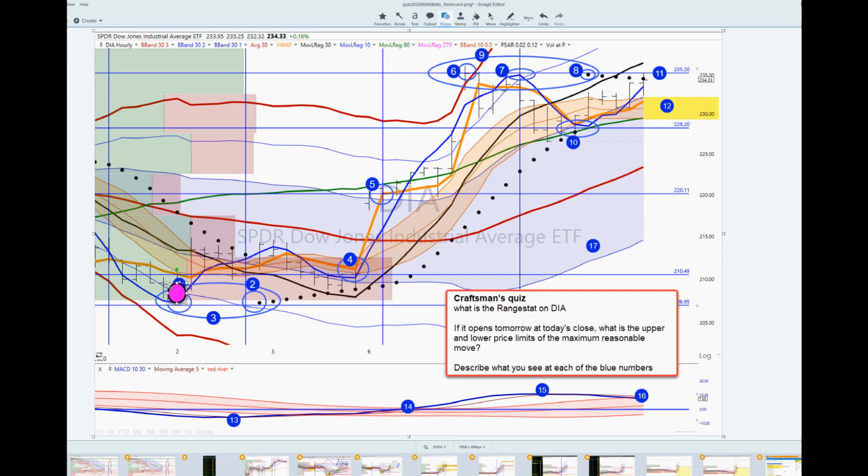And then 3, when I take those two things together, that forms like a little complex of reasons to believe that this is a swing low. In the next 6 or 7 bars from this bottom, it hasn't failed. In fact, we got the PSAR. So I take that as a provisional low.